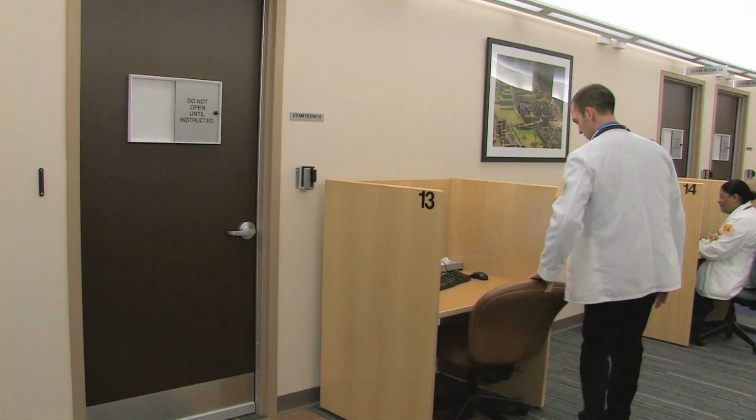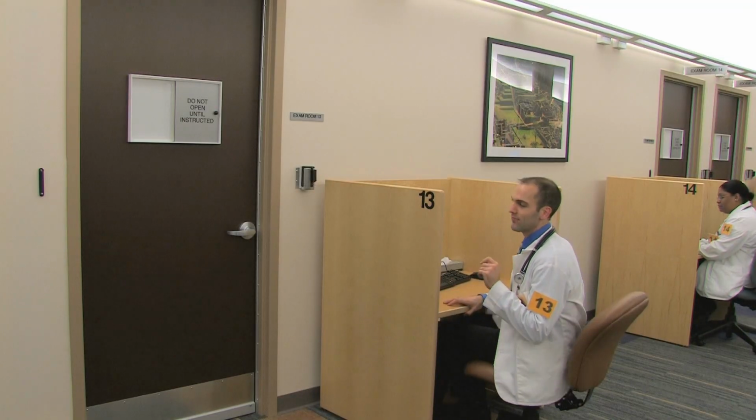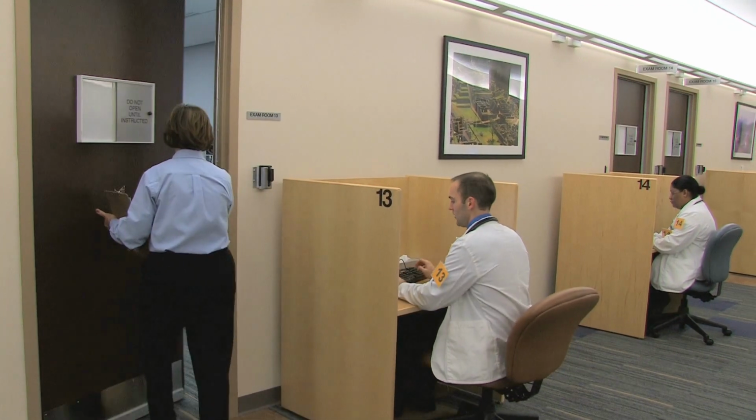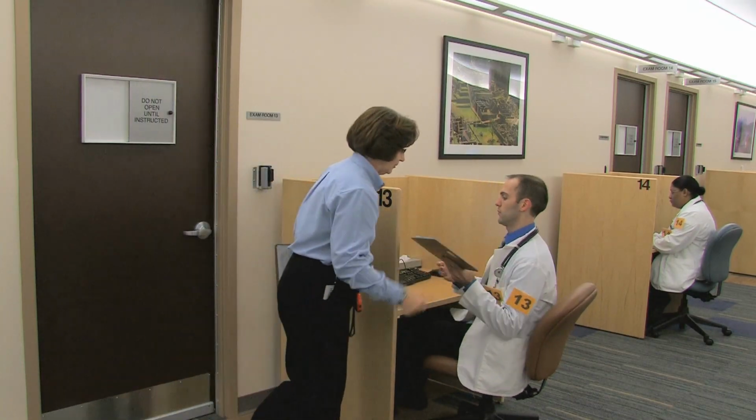If you have left something behind in the exam room, just let the proctors know. They will be happy to go back and get it for you. You may not go back into the room yourself. Doing so may be considered misconduct and will be reported to MBPME.